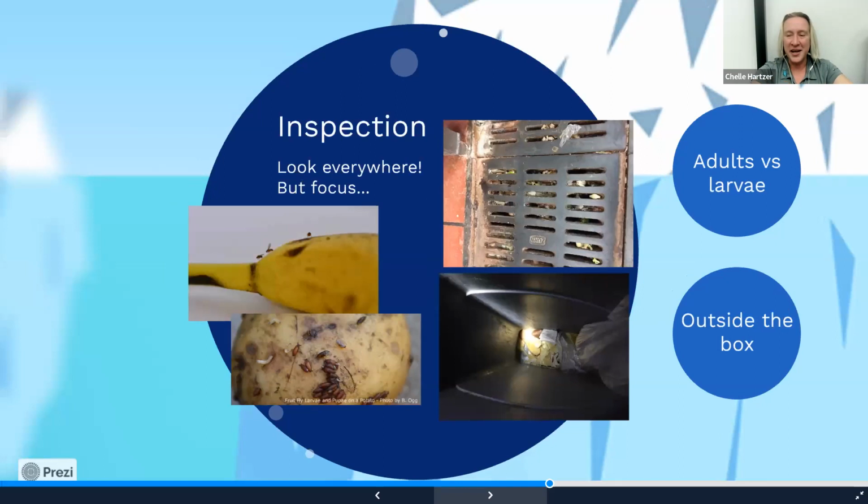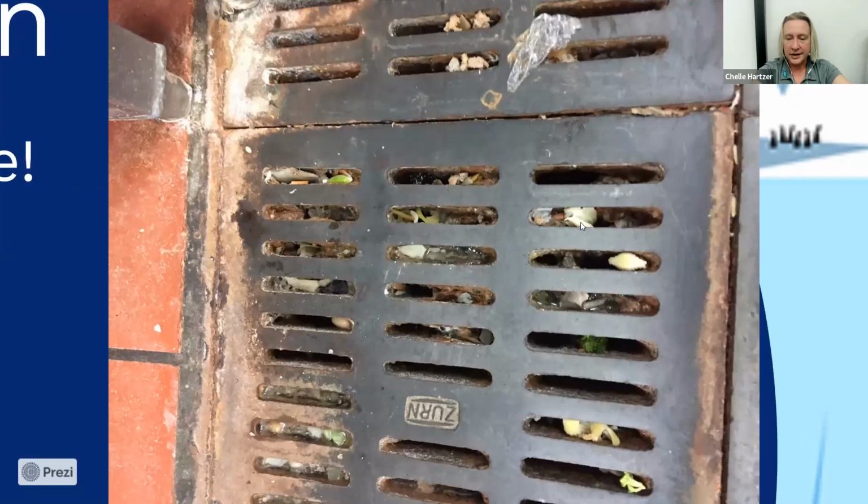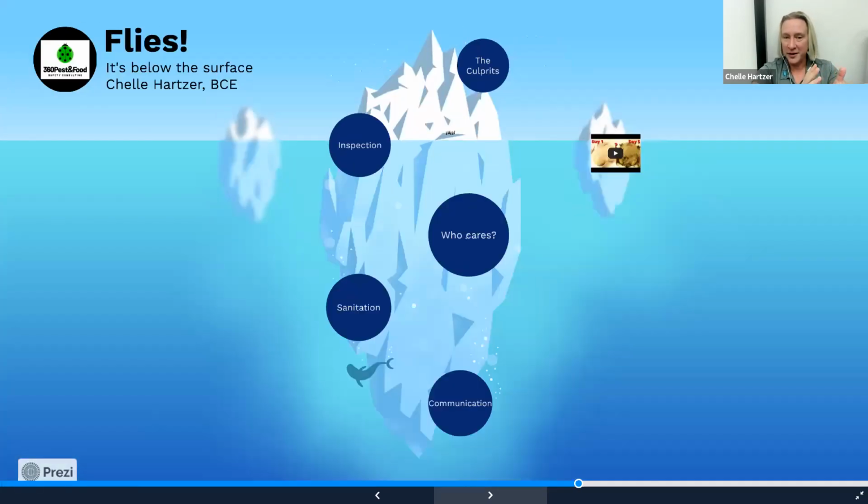So that inspection aspect is very important, again, to find that larval source, to find where the larvae are feeding, that grossness, that muck, whatever it is. Again, drains are a very big one, especially if you do any type of wet processing. Stuff gets flushed down the drain, and it gets stuck in there. So if you're not on a good drain cleaning process, this could get missed. And again, small flies, about 7 days to develop. So you can imagine what your drain cleaning program should be if you're having a problem with some of these small flies.